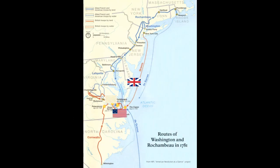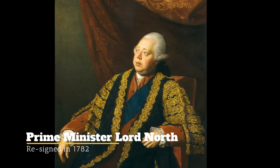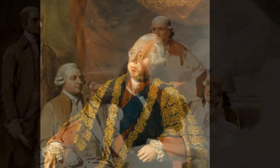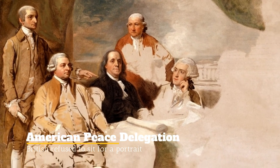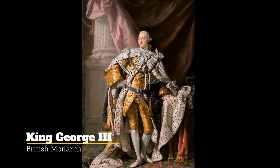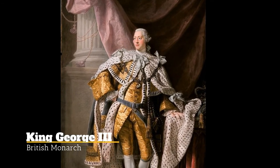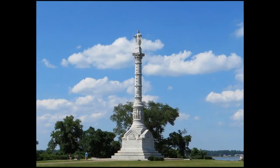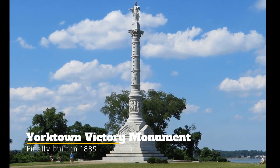The British were able to send their fleet back to New York City, and it did not leave there. Back in England, Lord North knew that this was pretty much the end. He would go on to resign a year later, and a peace delegation started. You notice that there aren't any British in this delegation because they refused to sit for a portrait. Meanwhile, King George III, while not a fan of surrender, did realize that this was the most prudent thing to do. Today, now, there is a memorial. It was delayed for several years, but it finally commemorates the victory at Yorktown.